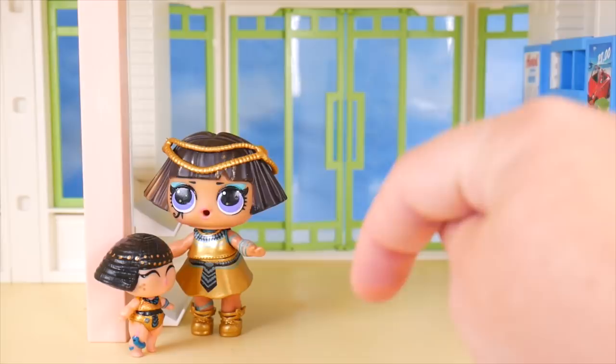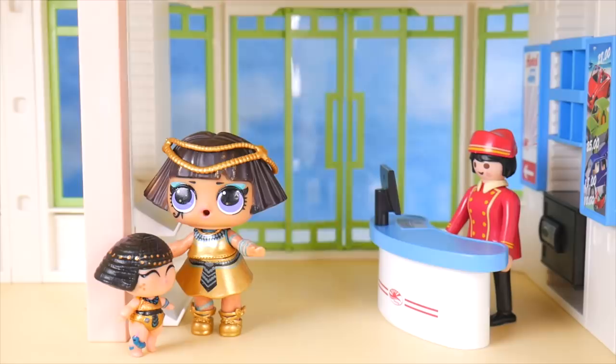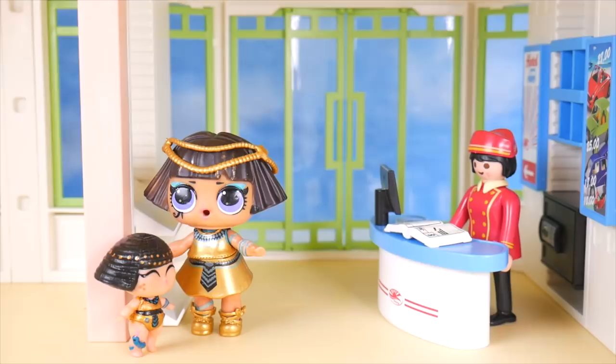I think the first thing we should bring in here is a counter. The customers will come up to the counter to check in. And in order to check in, we're gonna need a hotel worker dressed and ready. On her counter, she has the book of guests and when they're checking in, and a phone in case the guests need to call from their room or she can call them.